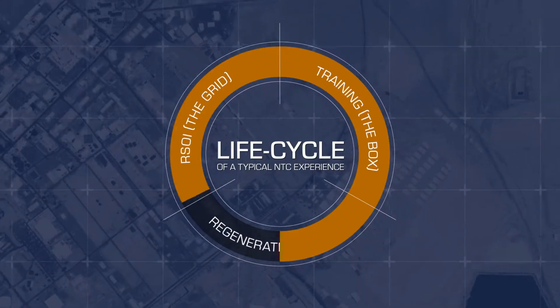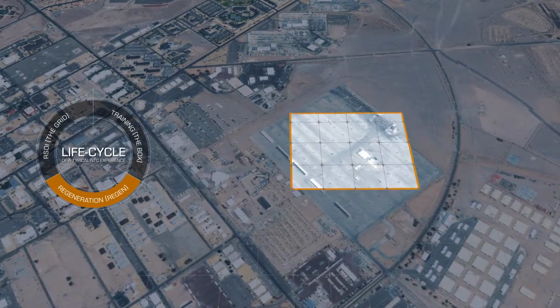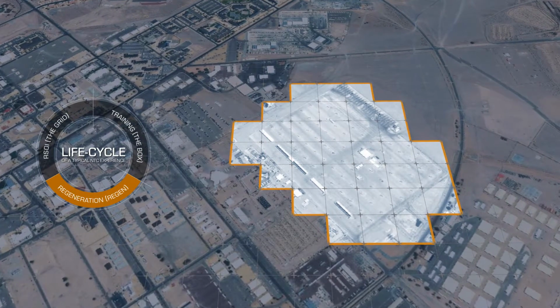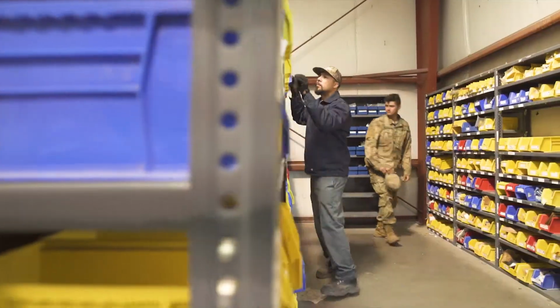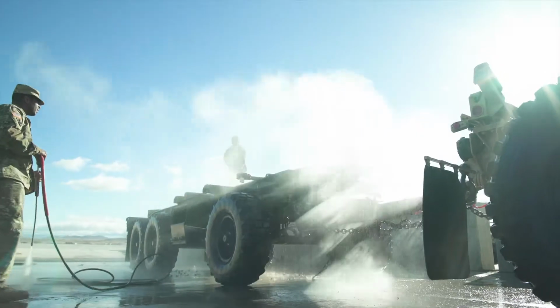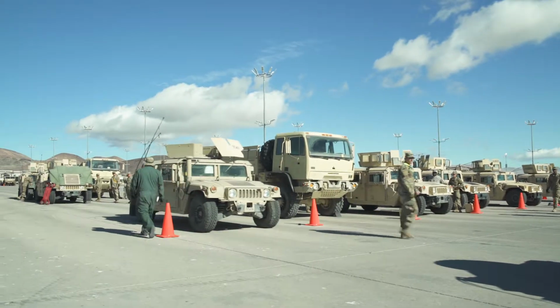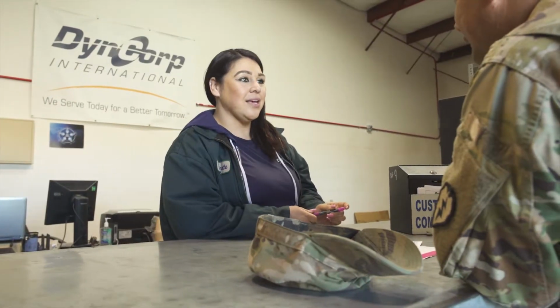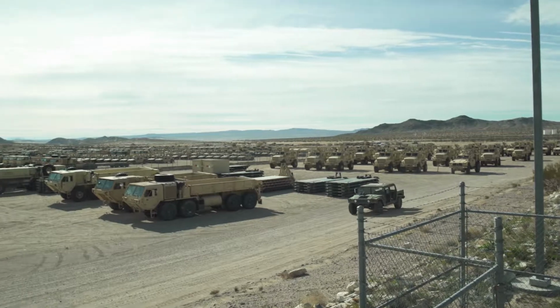At the end of the training cycle, all equipment rolls back into the rotational unit field maintenance area, where the final step of regeneration, or regen, begins. Soldiers work with the Dyncorp International team to refuel, wash, repair, and inspect the equipment prior to turn-in. Back in the control of Dyncorp International, the equipment must then be recertified for issue to the next rotational training unit.